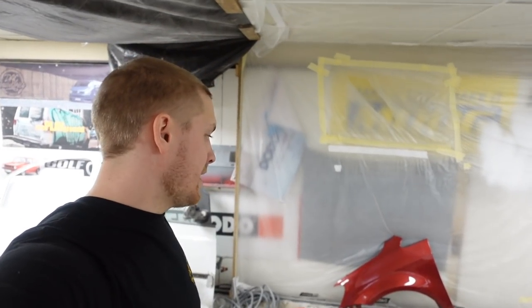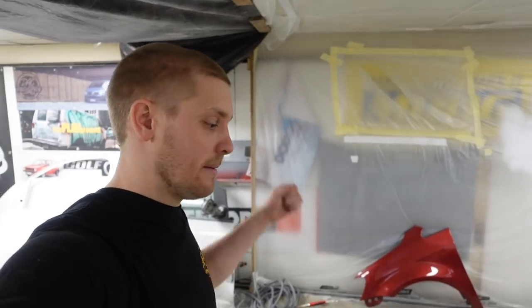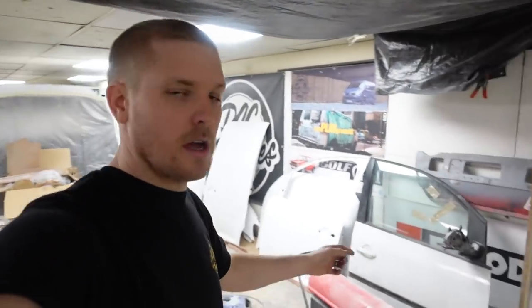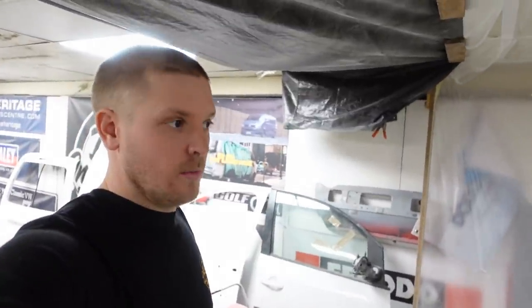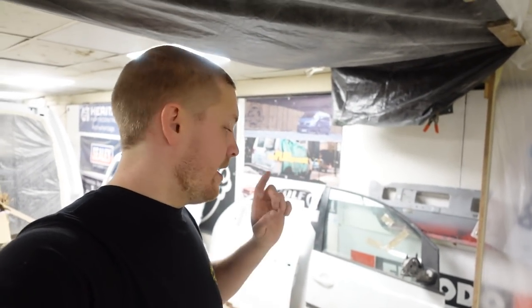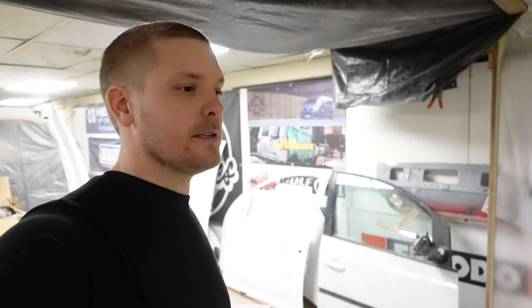Sand that, get it all ready, get that prepped, get it primed so it's all the same color as the rest of the van. Door is still a pain in the arse. So ordered one door, which turned up and turned out to be full, like the whole thing full of filler, which is why we didn't use that one. So then I bought another door, which I specifically asked if it had any filler in it, if it had any dents on it, and if it was a good clean door. And I was told, yeah, it's perfect. Don't worry, there's no dents, there's no filler or anything.